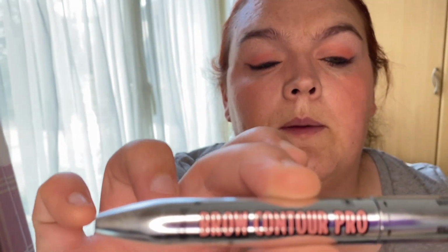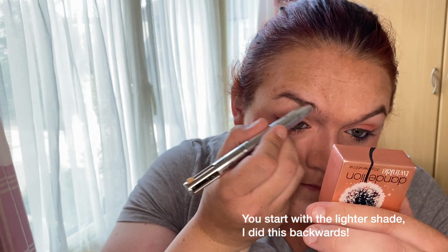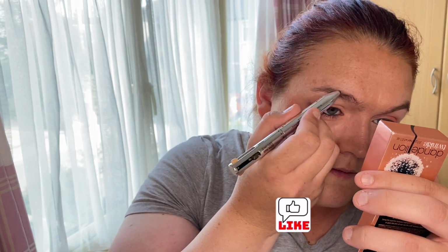Great product I am obsessed with is the Brow Contour Pro from Benefit. Mine is in the shade Brown Light, so you can get them in different shades. It has different steps: your lighter shade, your deeper shade, your definer, and your highlighter. As far as I remember, you do the deeper shade at the front of the brow, and again, very lightly. My brows are incredibly sparse at the front here.